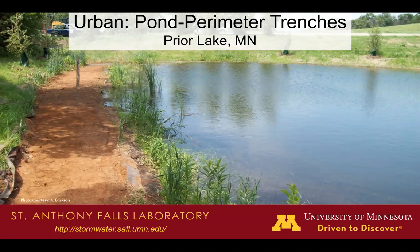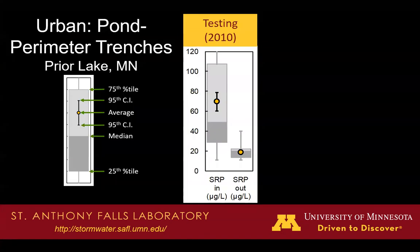such that when it rains, water comes into this pond, the water level increases and is forced to flow into the filter trench to an underdrain before it can actually flow out of the pond through the overflow structure. We did some initial testing on this type of practice way back in 2010 when it was very first installed. And that testing actually showed very good performance. Again, about a 73% reduction, in this case, in the soluble reactive phosphorus concentration.